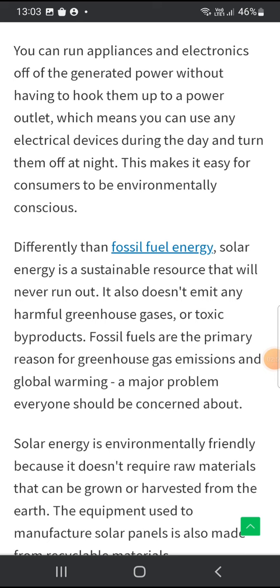You can run appliances and electronics off of the generated power without having to hook them up to your power outlet, which means you can use any electrical devices during the day and turn them off at night. This makes it easy for consumers to be environmentally conscious. Differently than fossil fuel energy, solar energy is a sustainable resource that will never run out.